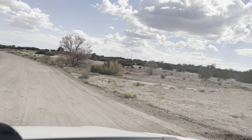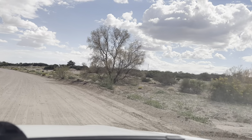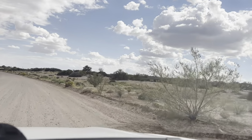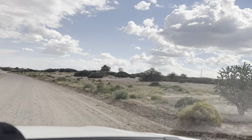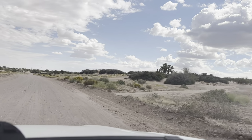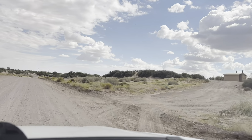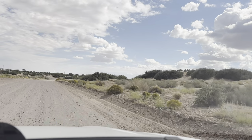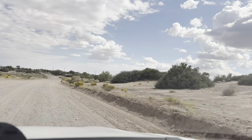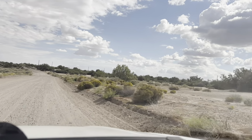Sand over there. You could see where somebody wanted to go in there, and that's really deep. Yeah, even with a 4x4, I don't know if you'd get through that. That's really deep loose sand there. Adventure.